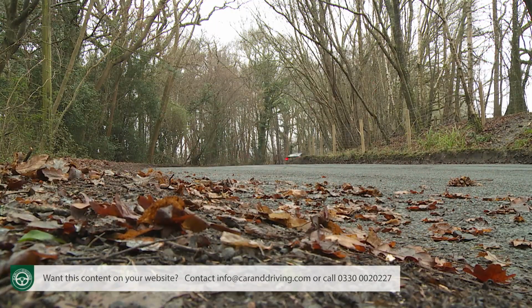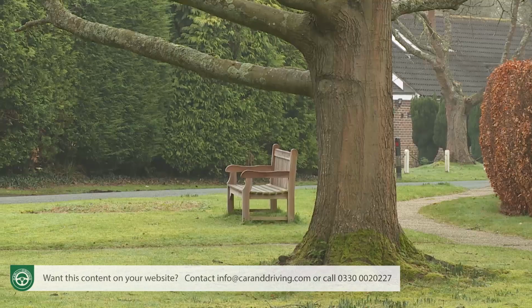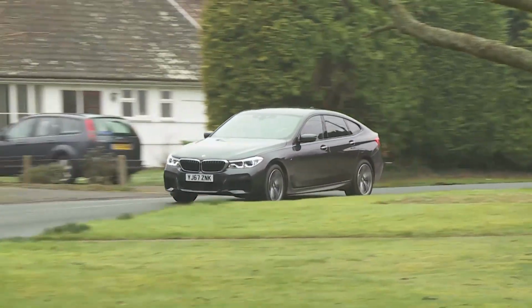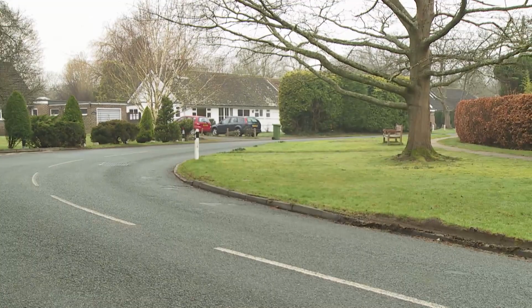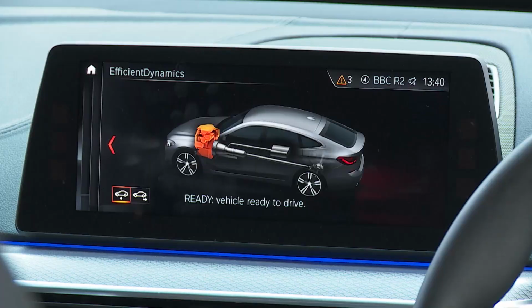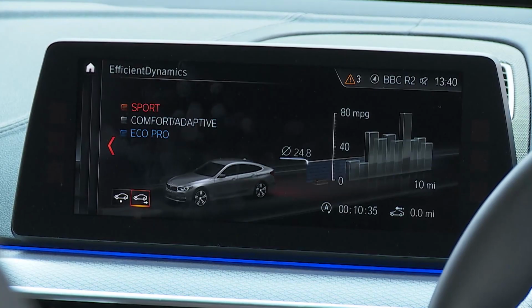In the Save position, the system sends as much energy to the batteries as possible for future use, so you can store it up until later in your trip when you might want to drive around town with zero tailpipe emissions. Here though, our focus is on more mainstream models in the range, and across the lineup, various efficient dynamics technologies are used to keep running costs in check.